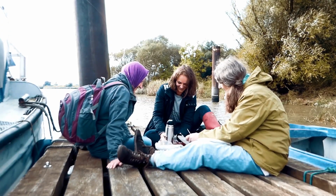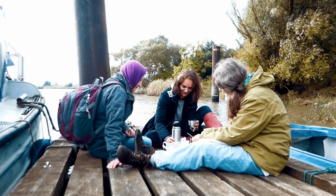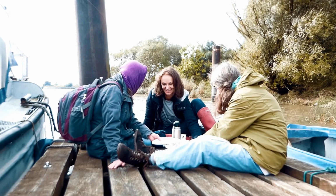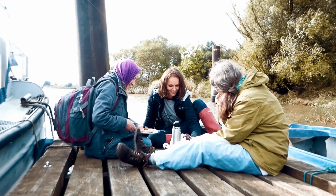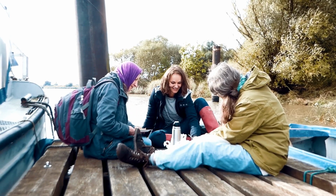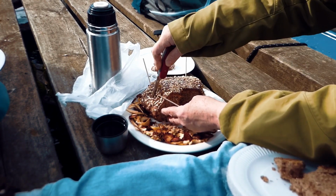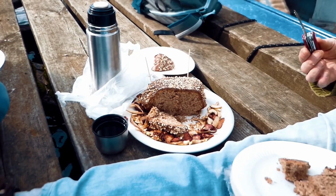And here we have a little picnic, a rest in between before we walk again. It's on a little harbor on the river Elbe. And this is my late birthday cake. Very yummy. Bitteschön.